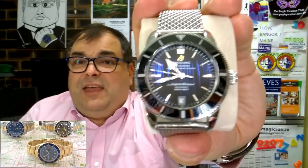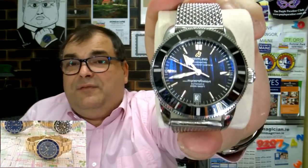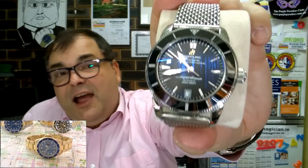Now I've got the 42. They also do it in the 46mm size. I found 42 to be big enough, but you could get the larger one for about the same price.